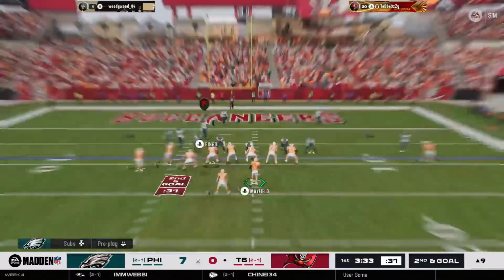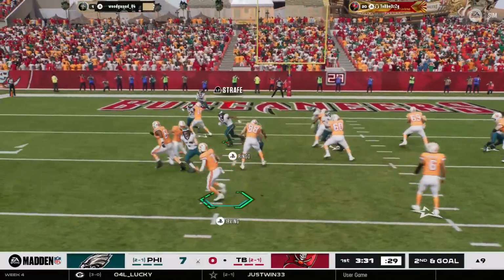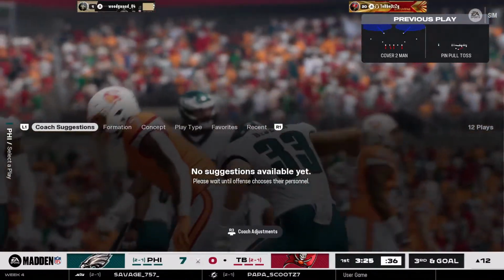I mean, there's nobody open, nowhere to go with the ball, and quarterback's just forced to throw that one away. Another shot at it from the 9. Second down and goal. Here's Irvin. And he is stopped in his tracks. Loss of a couple on the play.